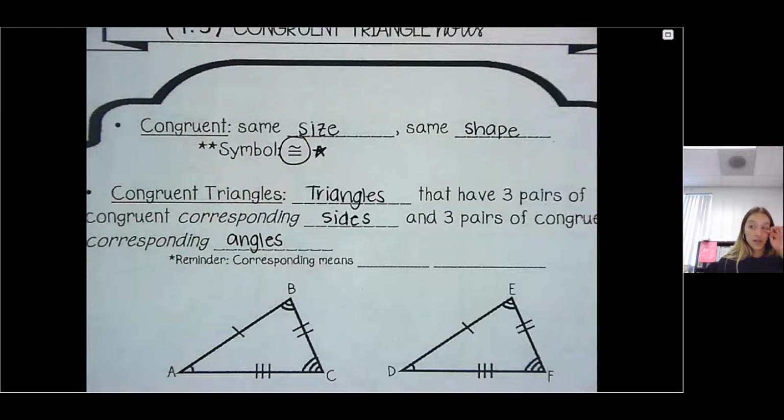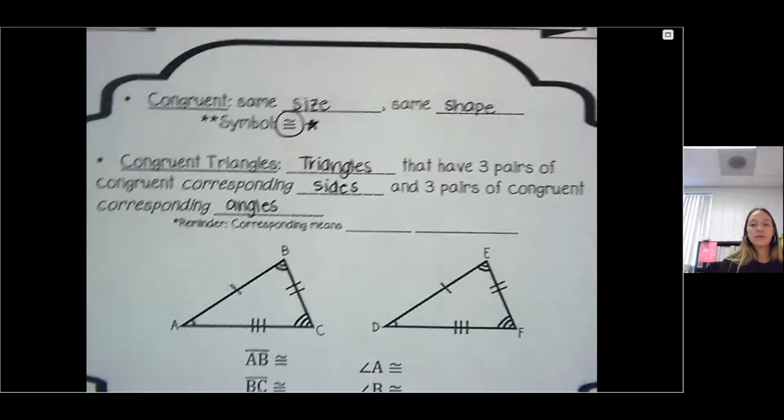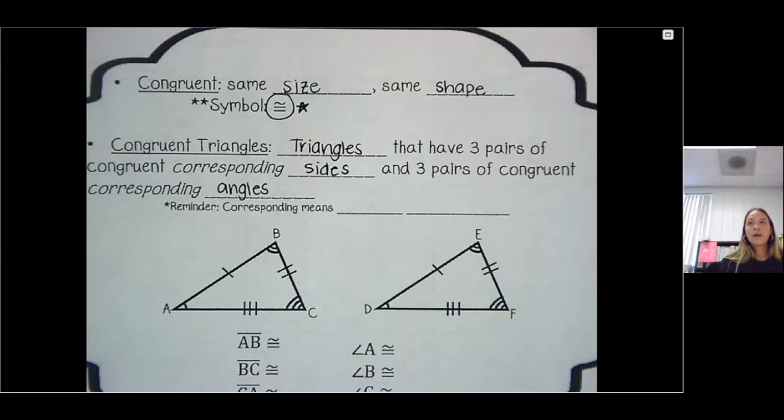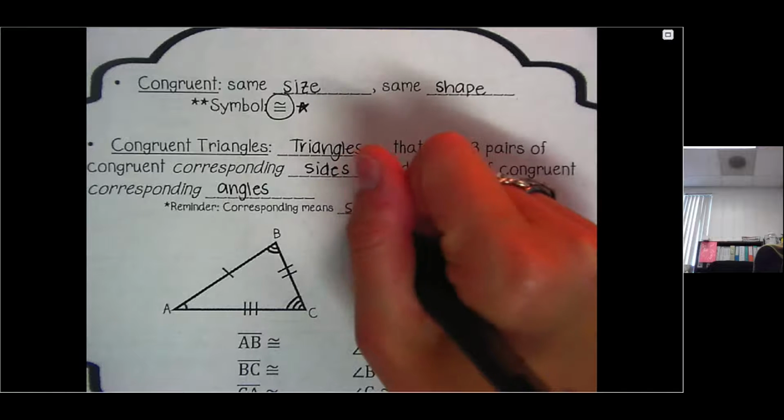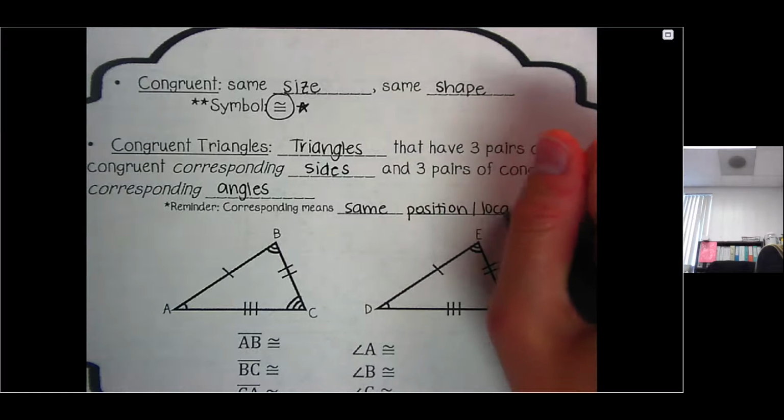What does the word corresponding mean? Does anybody remember what that word means? We used it when we talked about parallel lines. How about I say, like Aiden and Jade are in corresponding places right now. Two angles that are on the same side are in corresponding positions. Corresponding positions, yes. So that means they're in the same place, in the same spot, in the same location. So corresponding means the same position. Same position, or you can put location, either one is fine.